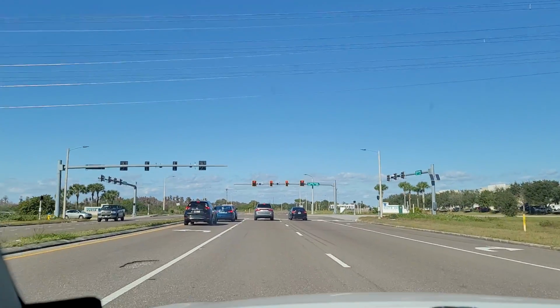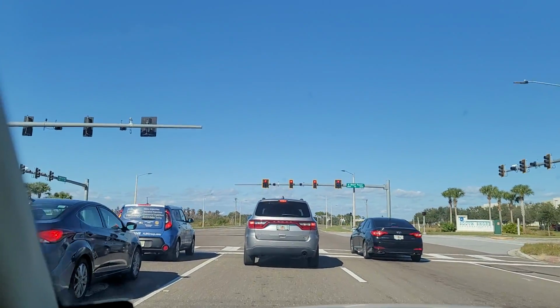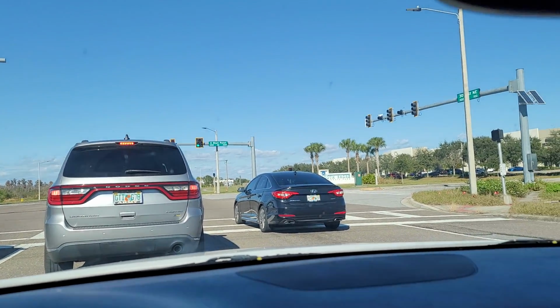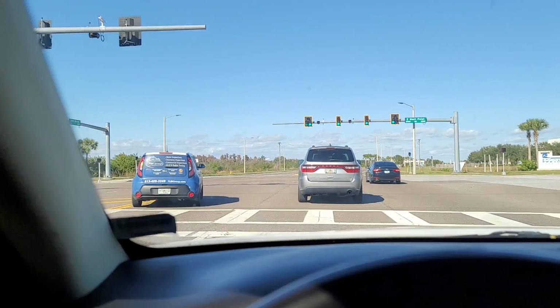But that road we just came off, right off the highway, if you continue down that road I was just on, there are a lot of restaurants and commercial stuff. It's kind of the commercial strip for this area. We didn't really get to see it much because it immediately had me take this right, but it is there.